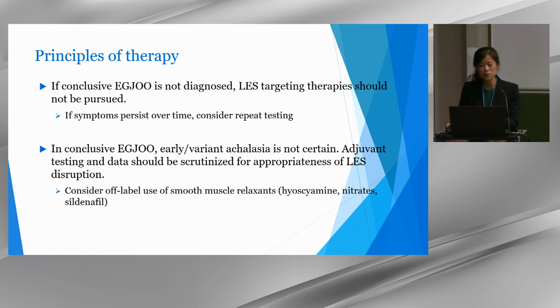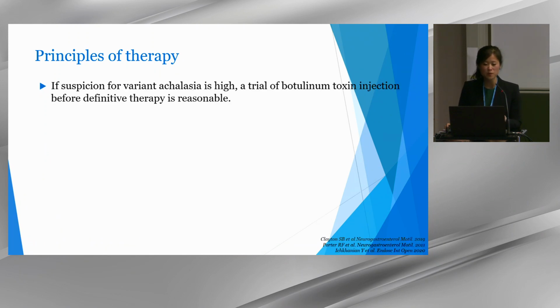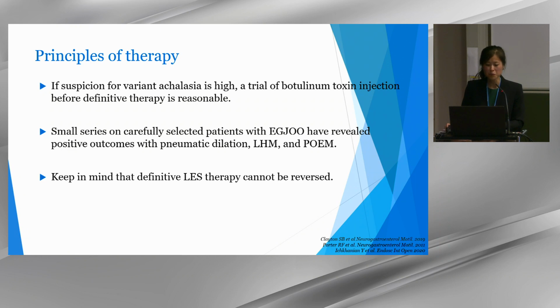So, a sort of graded approach has been proposed, considering off-label use of muscle relaxants, and even considering a typical balloon dilation to 20 to ensure that there wasn't a subtle stricture or anything like that before pursuing achalasia therapy. So this has been proposed, but if your suspicion is high, a trial of botulinum toxin injection is not unreasonable. And there are small series on carefully selected patients with EGJ outflow obstruction that have revealed good outcomes with pneumatic dilation and various types of myotomy. But just keep in mind, as Dusty has said before me, that definitive LES therapy cannot be reversed.